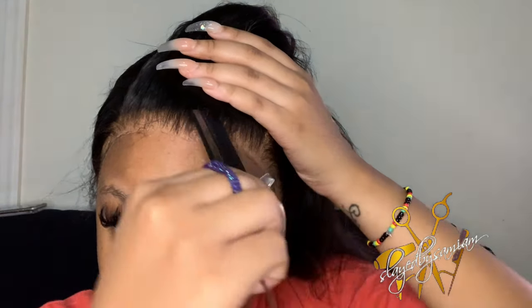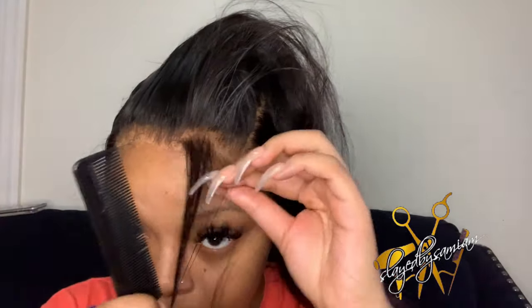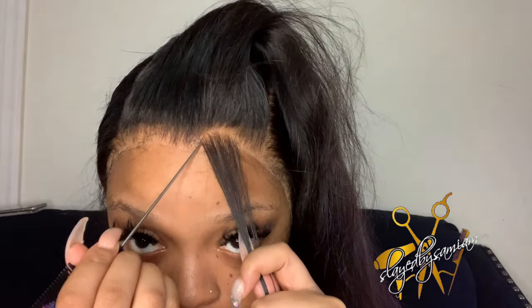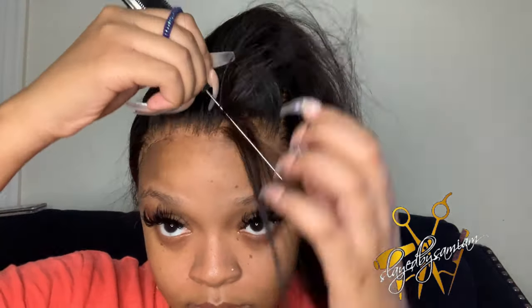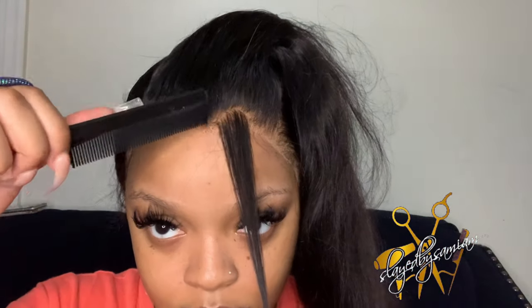After I molded this ponytail up, I deliberately told myself 100 times, do not mold it without parting out my two little sections that I want to have in the front. And I still did it anyway, forgetting. So you want to part out two nicely, not too thin, not too thick pieces in the front. These are going to be your little leave outs.